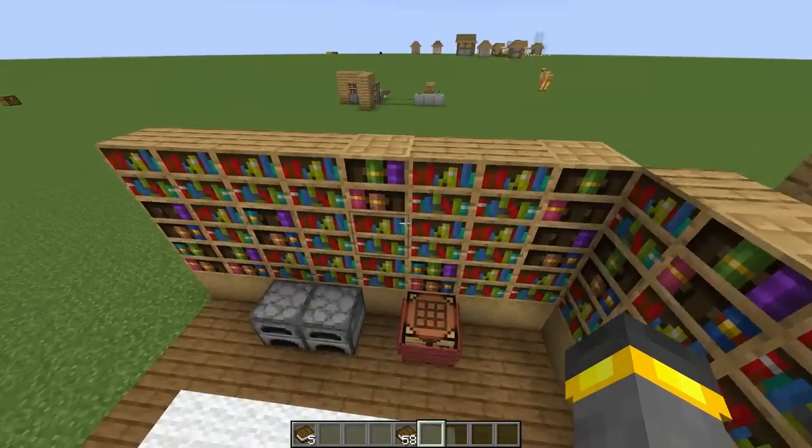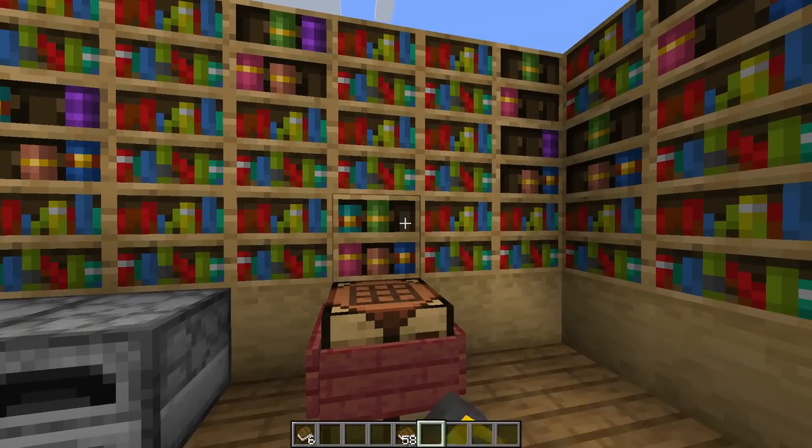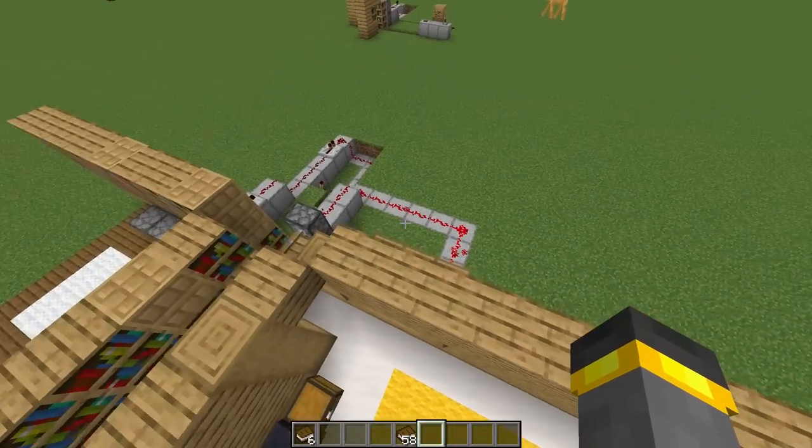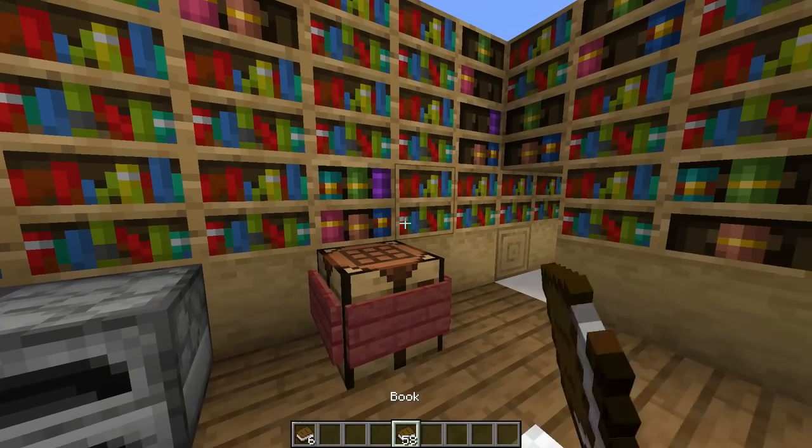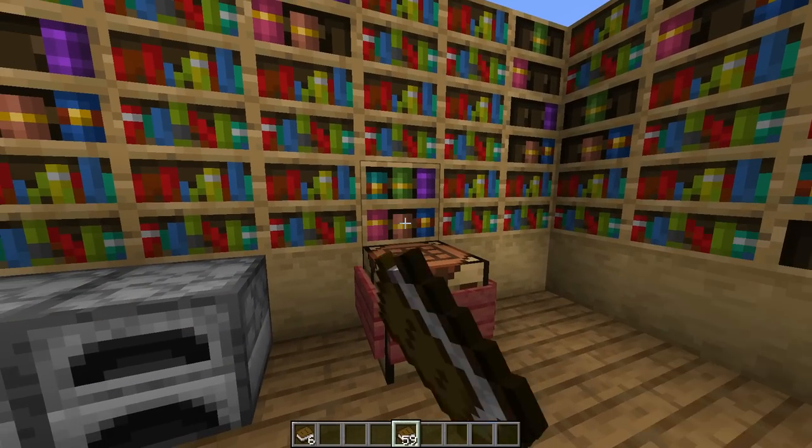This mechanism requires you to interact with a specific chiseled bookshelf, and you'll be able to unlock the door. This mechanism also comes with a very, very simple locking mechanism as well. Once you go through the door, you can go ahead and close it from the other side.